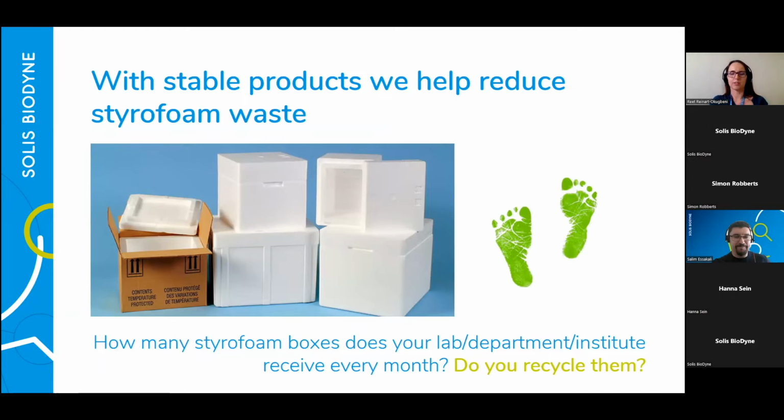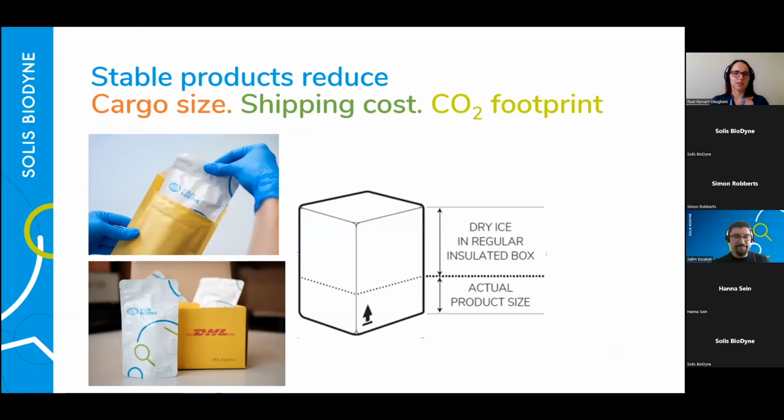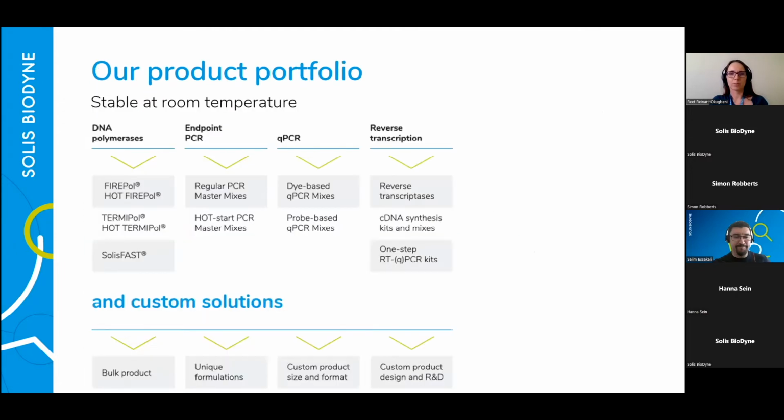This is an example of how the stable enzymes and stable master mixes are shipped. On the left, you can basically ship it in an envelope, a simple cardboard box, instead of these bulky styrofoam boxes.